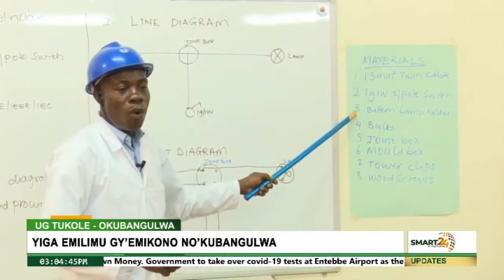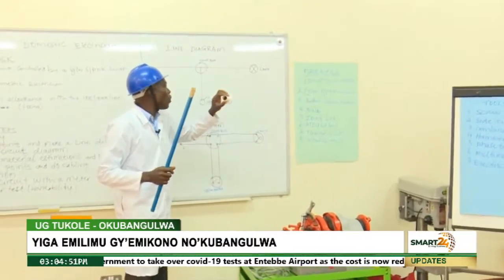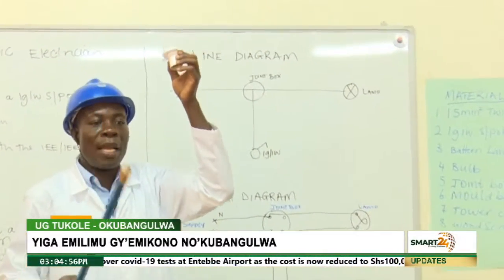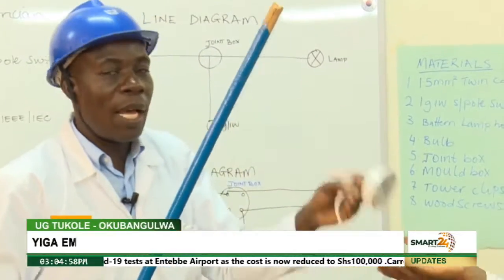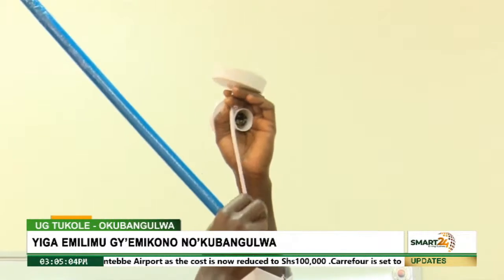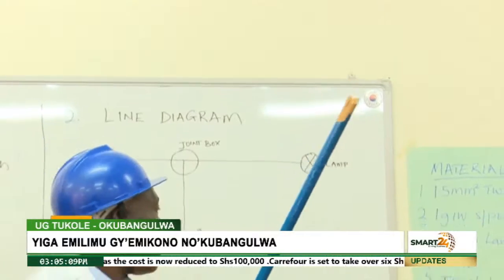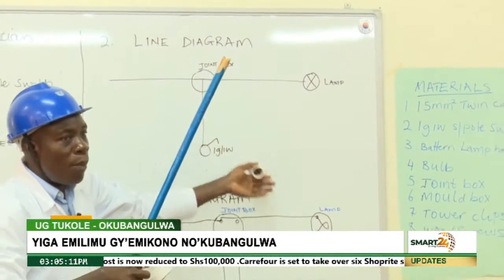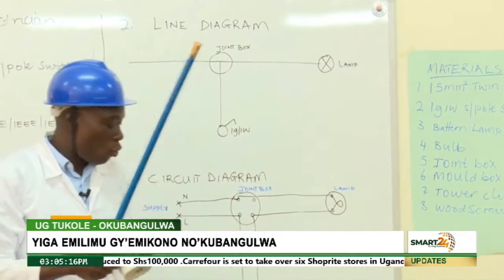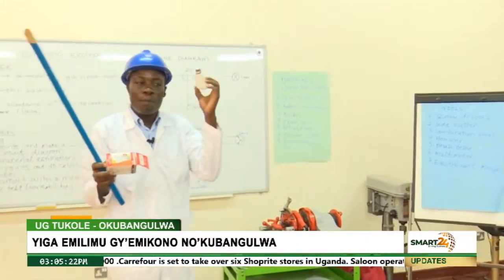We need a lamp holder. This lamp holder is called a button straight lamp holder because it is wall mounted. We also have a pendant, the one which swings. It is put on the ceiling rose on the ceiling, and then we put the lamp holder here. There's also one which is button bend, which some people call angle, but this one is button straight. We need a bulb. This is a bulb.